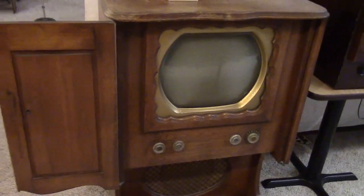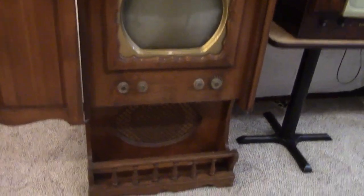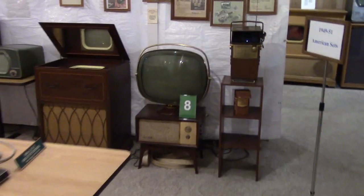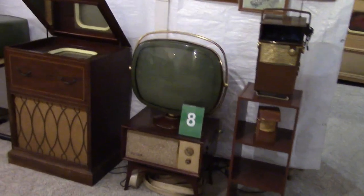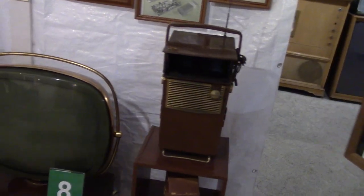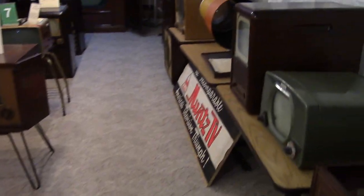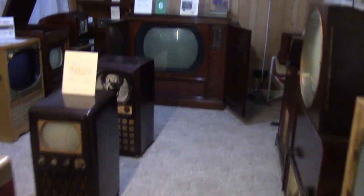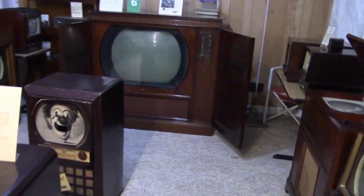And then there's this strange, kind of fugly TV. Bizarre, like colonial American cabinet. Now we get more of the mid-century stuff. Of course, we've got Predicta, the Safari, Sylvania Doulette. Dumont Royal Sovereign, the largest black and white set with a 30-inch picture tube.